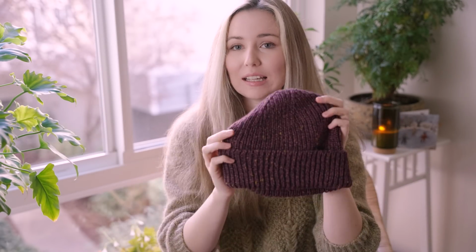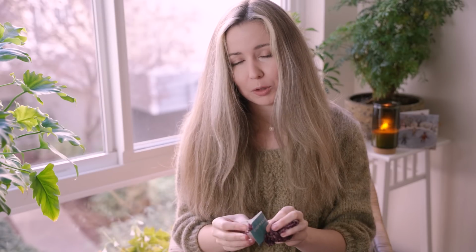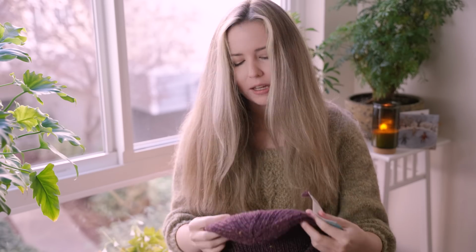Oh, I'm sorry. I forgot to tell you the yarn for the purple hat. So yes, like I said, this was a sport weight yarn. This was Expression Fiber Arts yarn that I've had in my stash forever, and I really loved it. I really loved the yarn, but I only had one skein and I was never sure what to use it for. But yeah, so this is the Twisted Tweed Sport yarn.